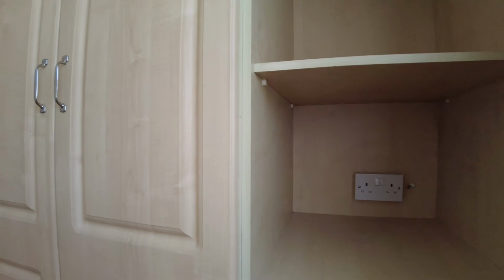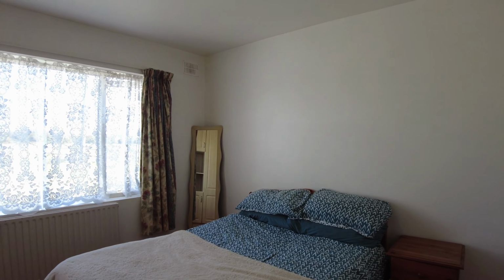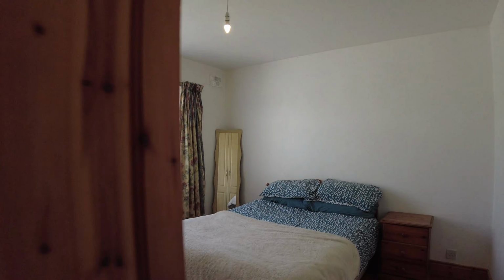And you see there, extra plug points. If you are planning to go for the built-in storage, make sure that you put power points in there. So that's the third and final bedroom.